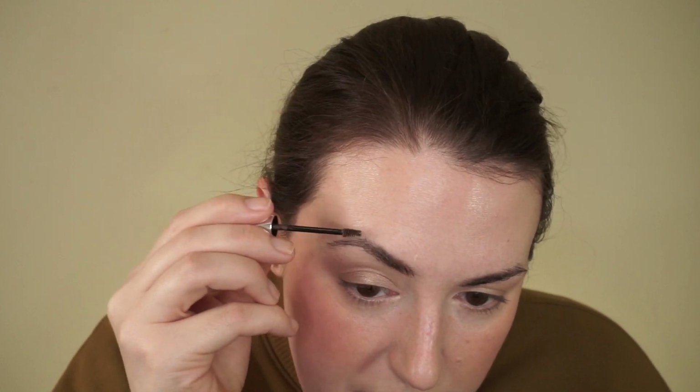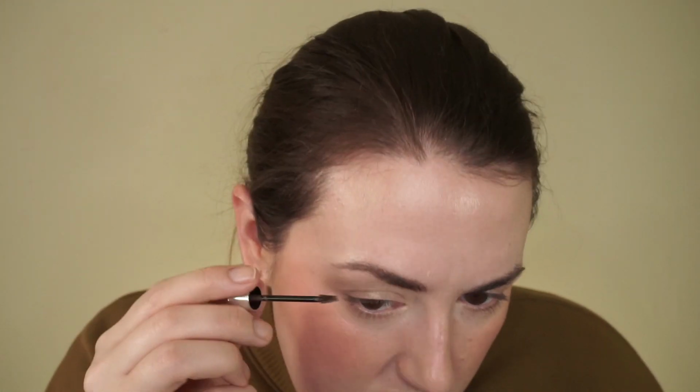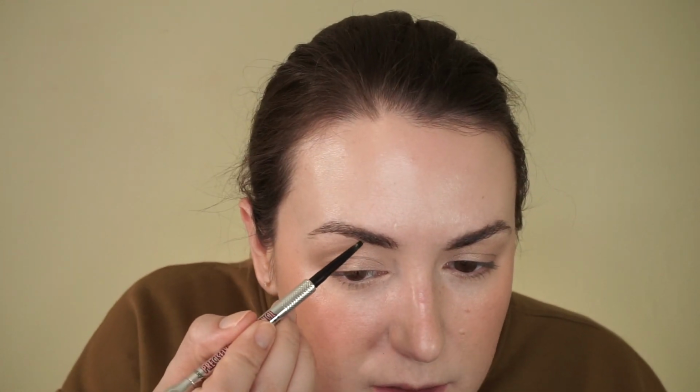Like, I really like the color of the Chanel blush, and I like how simple and pretty the Dior eyeshadow is. And it is not lost on me how crazy it is that I am putting Chanel and Dior products on my face to go for a hike by myself where nobody is going to see me, except for maybe a couple random squirrels. I'm gonna go in now with this brow pencil and just kind of shape my brows a little bit better.